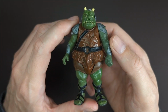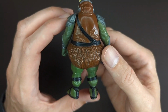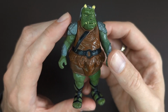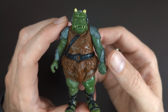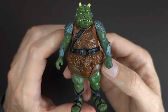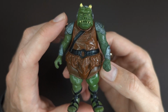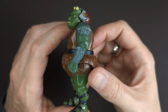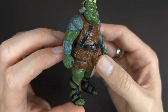Yeah, this humanoid pig is a Gamorrean guard from Jabba the Hutt's palace. The Gamorrean species isn't very bright, solving most of their problems or issues with brute force. Yeah, and he's of course from Return of the Jedi.